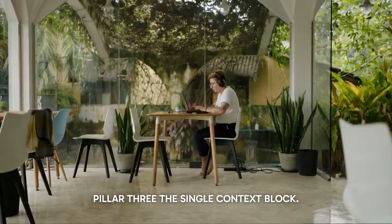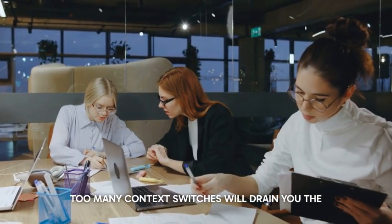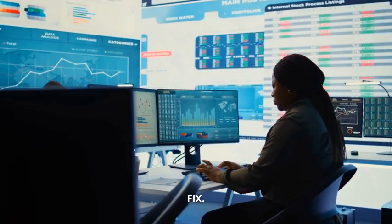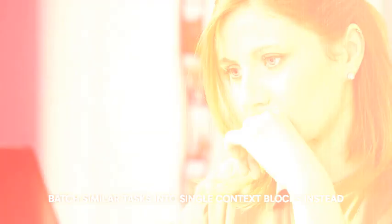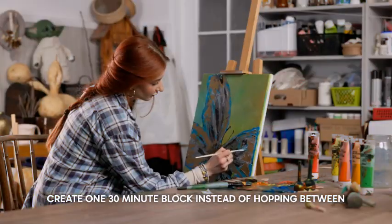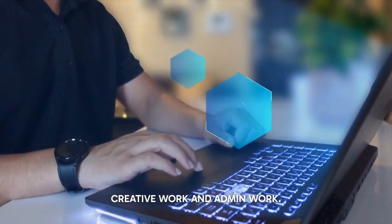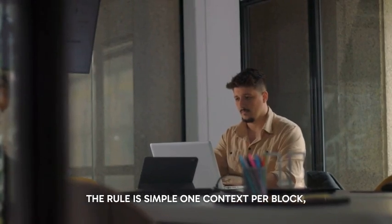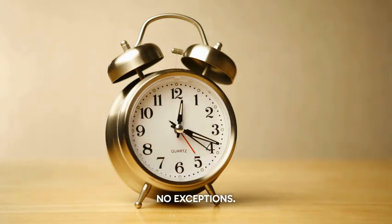Pillar 3, the single context block. Even with perfect transitions, too many context switches will drain you. The fix? Batch similar tasks into single context blocks. Instead of answering emails throughout the day, create one 30-minute block. Instead of hopping between creative work and admin work, dedicate entire mornings to one context. The rule is simple. 1 context per block, no exceptions.